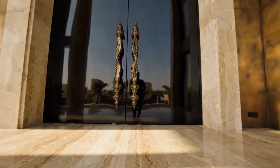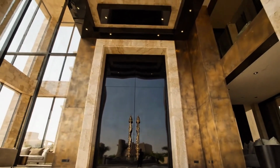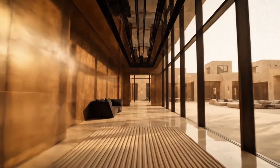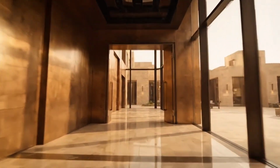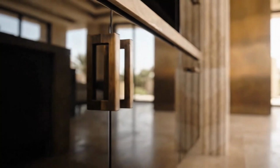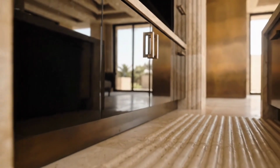Even the room doors are pure luxury. Solid brushed bronze and high-gloss black metal make every single entrance feel epic. Walking down this indoor walkway feels magical. Heavy architectural glass and golden lighting turn a simple hallway into a masterpiece. Look closely at this insane cabinet detail. High-gloss black metal with brushed bronze handles shows absolute peak ultra-luxury craftsmanship.